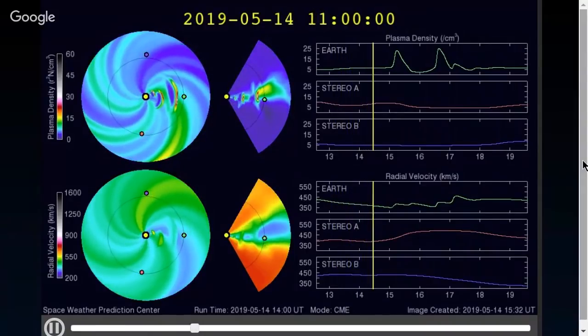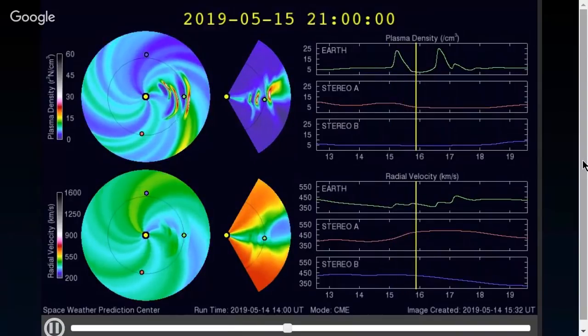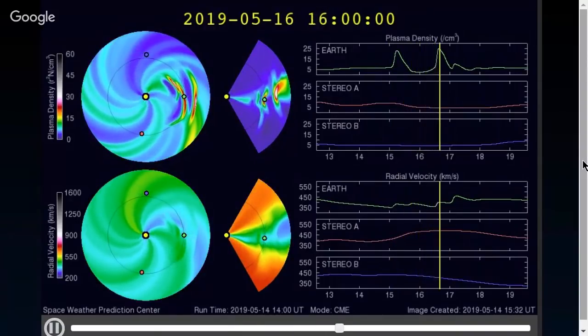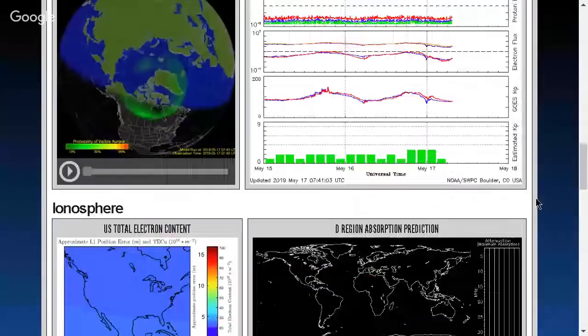And NOAA is forecasting for today that the CME could still arrive today. So this needs updating. Let's just bypass it.